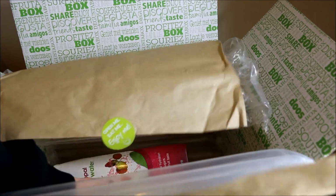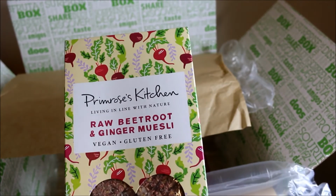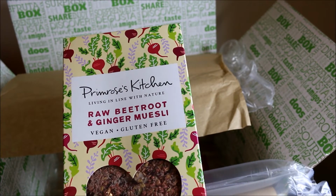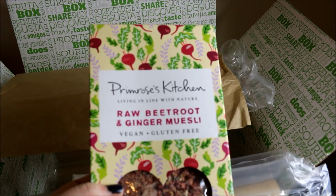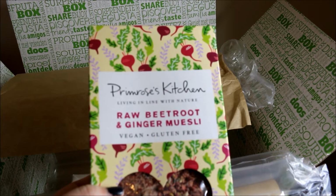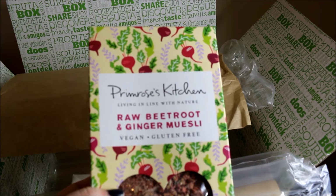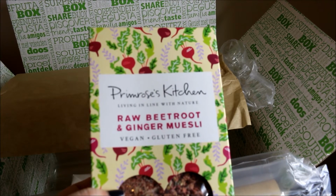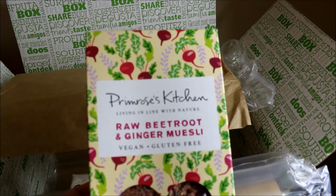The next item, which I'm going to pull out, is a big box. Primrose's Kitchen, living in line with nature, raw beetroot and ginger muesli, vegan and cruelty free. Product of the month, Primrose's Kitchen raw beetroot and ginger muesli. A vital and delicious combination of fresh English beetroot, zingy ginger, British gluten-free oats and virgin coconut oil, balanced with a combination of nuts, seeds and extra love in the form of psyllium husk and chia. Our muesli is handmade and slowly dehydrated at low temperatures to preserve nutrients and flavour, and this box costs £4.99.